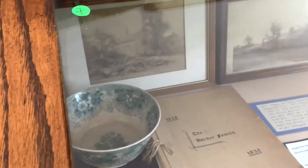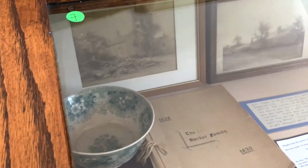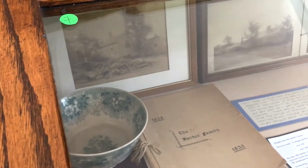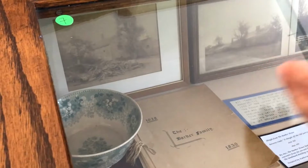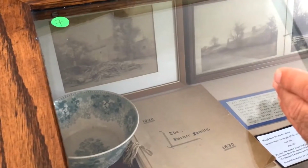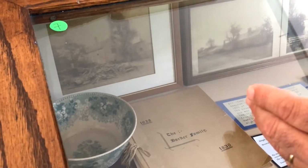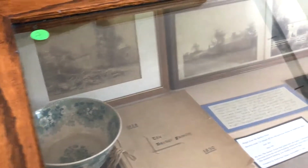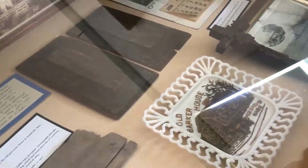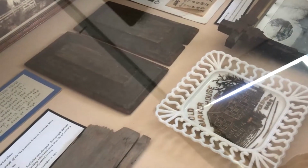So, but look, see here, we have this book here. That's where the rumor of the 1628 house started. Hannah Barker was at a meeting at the Garrison House, and she was reading about the family history, and she said her ancestors came up the North River through Robinson Creek to the Herring Run in 1628. Right here you have an old Barker House, I guess a cigarette thing from 1628. Is that an ashtray? That's an ashtray.